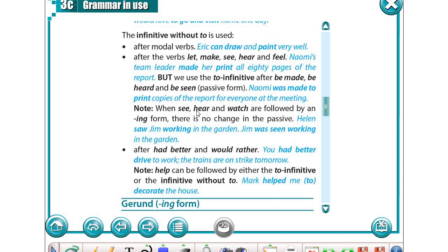With when, see, hear, and watch are followed by an ing, there is no change in the passive. For example, Helen saw Jim working in the garden. Jim was seen working in the garden. There is no difference here.